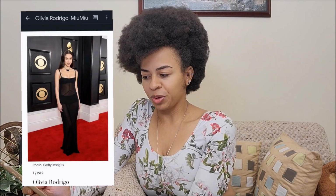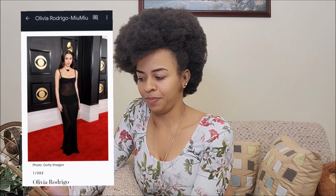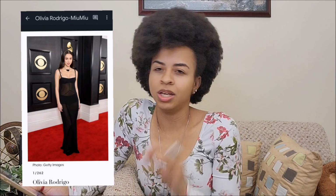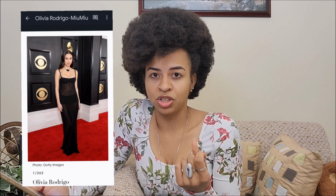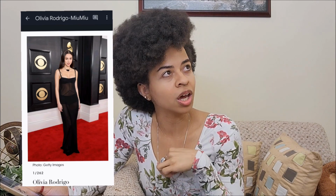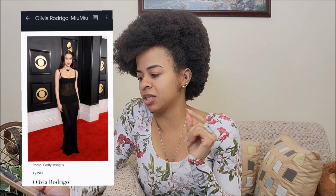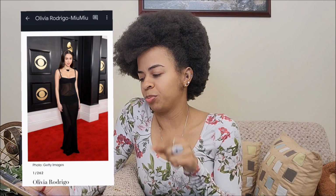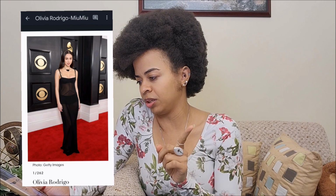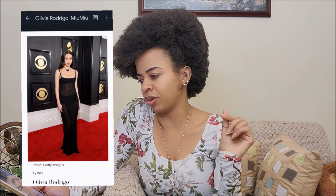Olivia Rodrigo in Miu Miu. It's very 90s. It's fine. It's very Cher. Oh my god, the movie Clueless. It's very like Clueless meets Charmed. You'd find Prue in this one. But her hair should be pulled into a low pony. And she should have a cuff. And her lips should be red.